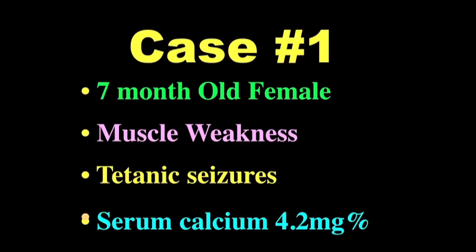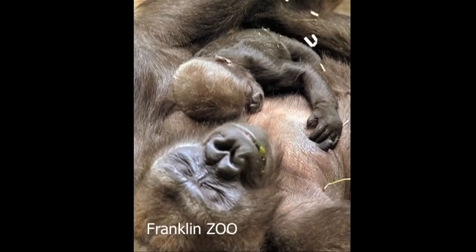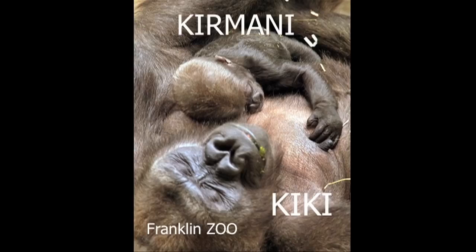So vitamin D is essential for bone health. So I thought I'd bring you a couple of cases that you may not typically hear about here. 7-month-old female, muscle weakness, seizures, and a very low blood calcium. And in fact, this is the first time mom in our zoo had given birth to a lowland gorilla called Kermani. And it turns out that the infant is complaining of bone pain.